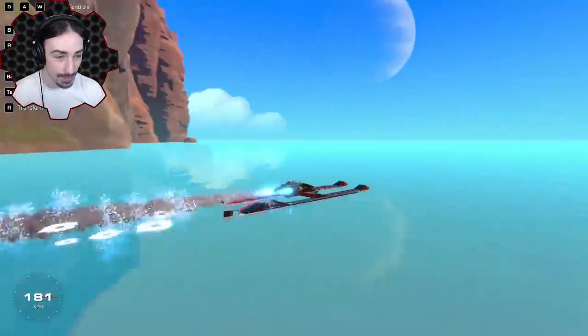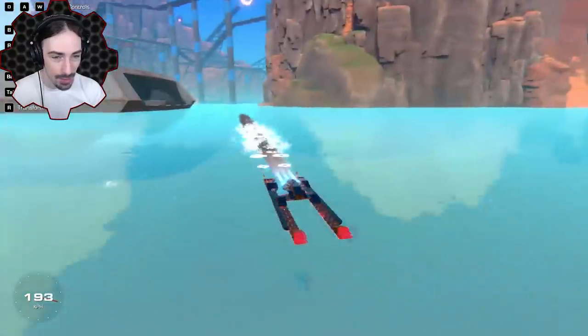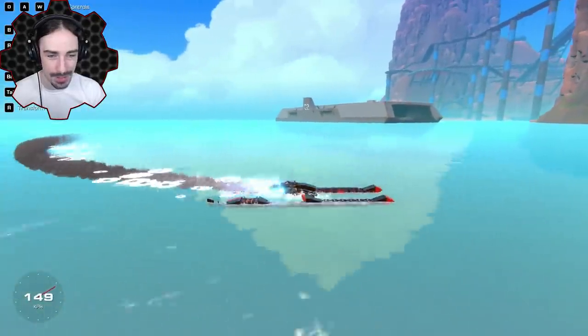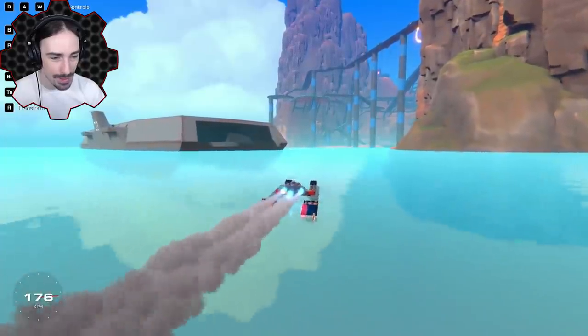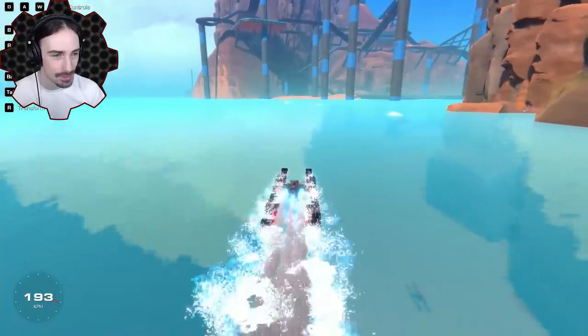Oh wow, this is really fast. It just skims across the water. This is awesome, and look at the trail it leaves behind. It's like the water almost doesn't even know that it's supposed to be leaving a trail behind because it's so smooth. This thing is so easy to drive. This is probably one of my favorite boats, just for how easy it is.